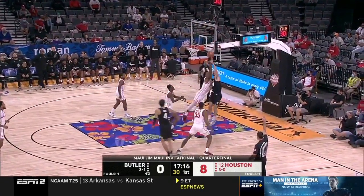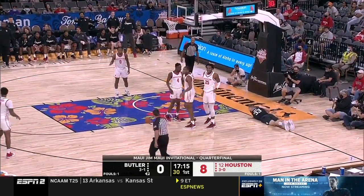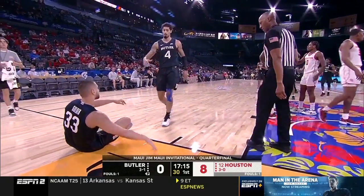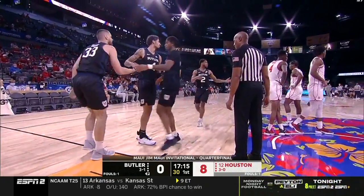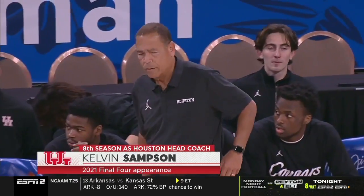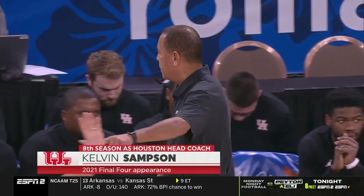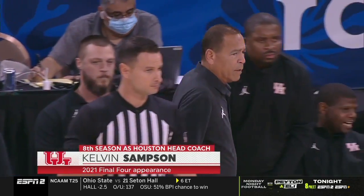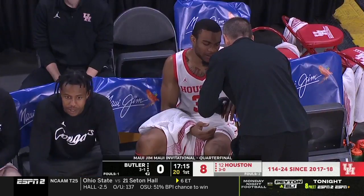Taylor misses the three for Butler, and a foul on the floor going against, I believe, Josh Carlton of Houston. As Kelvin Sampson looks on, the eighth-year head coach at Houston, 32 years overall, 670 wins. When he talks about last year's Final Four team and all the changes in this year's team, he says, quote, I want this year's team to run its own race. They don't dwell a lot on the success they had a year ago.